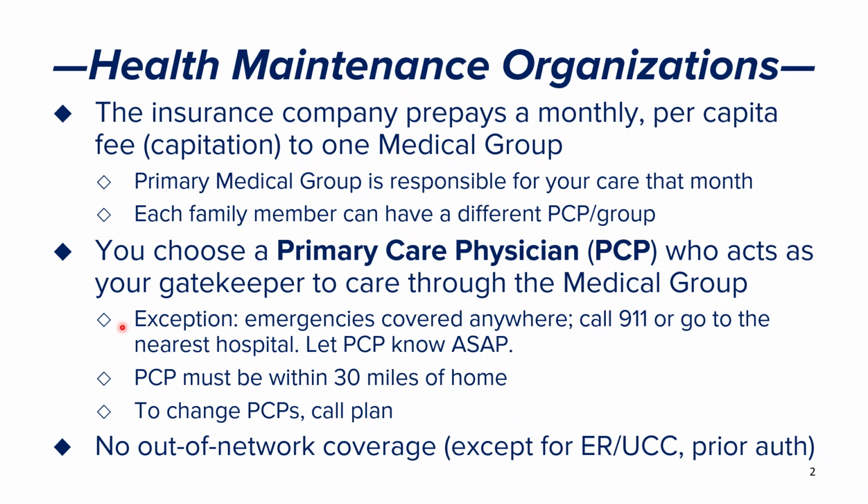But if you do get emergency care, be sure to let your primary care physician know immediately. Because what you're not covered for is follow-up care outside the medical group. So they may need to arrange to bring you to providers that belong to the medical group. So you've got to let the group know. And the way you let the group know that you've had emergency care is to contact your PCP's office.